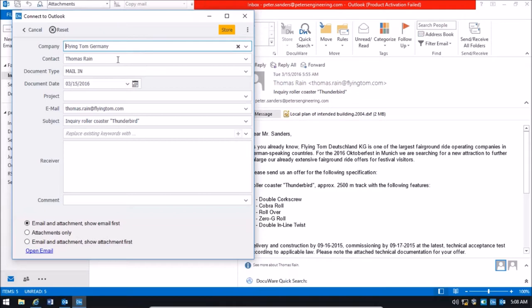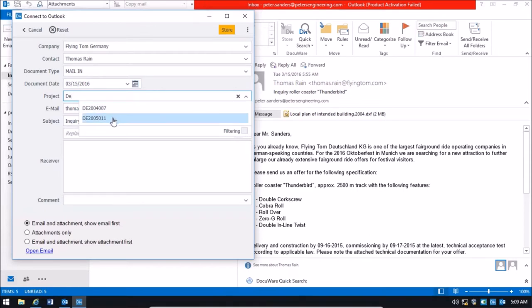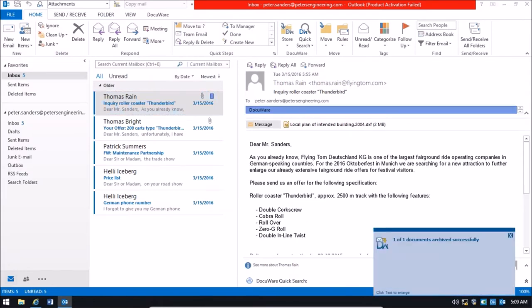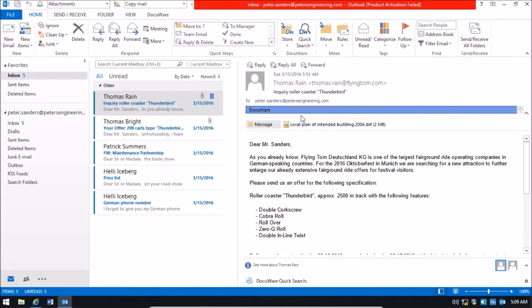So we can see here that I've already indexed an email before from Thomas Rain, and you can see that it's pre-populated his company name, it's taken his name, and then some of the information is pulled from the email. So we've got the email date, we've got his email address, and we've even got the email subject pulled in. Now, we can then actually start to index this away. So what I want to do is start typing into the project index field, and I'm actually going to pick a project number that I can store this email under. So we're seeing a very quick way that we can also start to store the documents into DocUair's filing cabinets. So if I store that away, we get a pop-up to let us know that it's been successfully archived, and we also get a nice category added to the email in Outlook to let us know that this has been stored in DocUair.